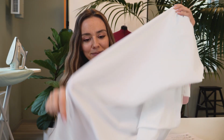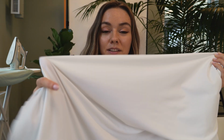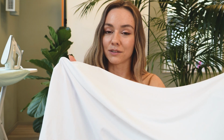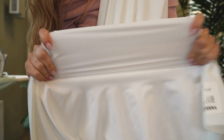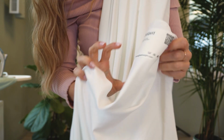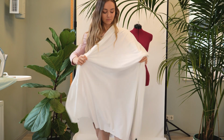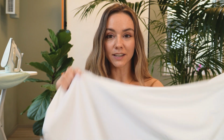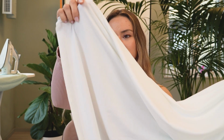The first one I got is actually a swimsuit fabric, and yeah, it definitely feels like one. It is very silky. I wouldn't make leggings out of it. I think it's way too light, even if you pick a darker color. I'm not sure. For maybe some sort of sports bras or tops, it would be great. And also for my idea, it will work perfectly. I made a sample from a very similar fabric.